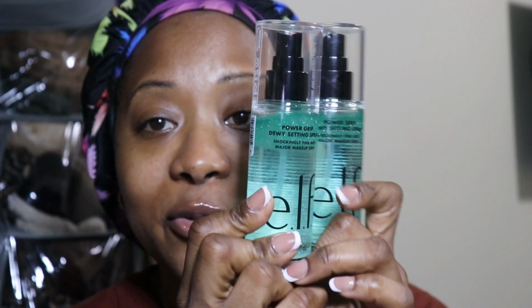But you still want, whether it's a BB cream or whatever it is you put on, you still want to set it. So I think this will work really good to give kind of a summertime look. If you are a dewy girl, you are gonna love this. I prefer matte, but I think there's always an occasion for dewy makeup. So I got 2 of these, so hopefully I like this because I got 2 of them.